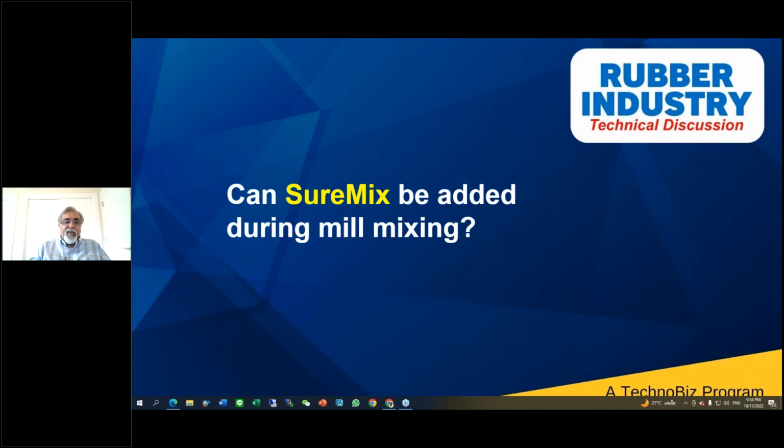Can SureMix be added during mill mixing? That's a good question. I know in Asia, especially India, there are a large number of mill mixers. Our preference for using SureMix is an internal mixer like a tilt mixer or a Banbury. It can be added on the mill. You have to be careful with the temperatures.